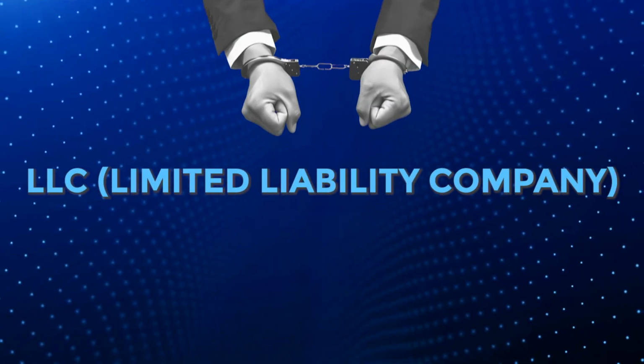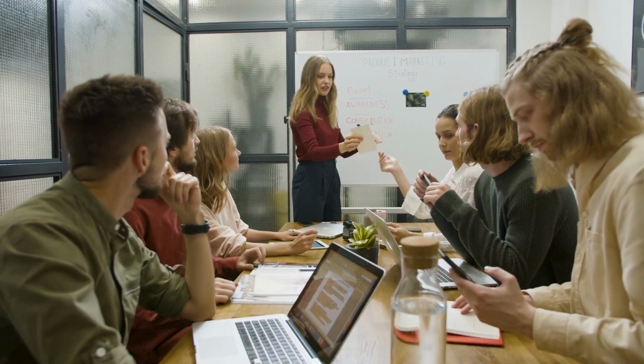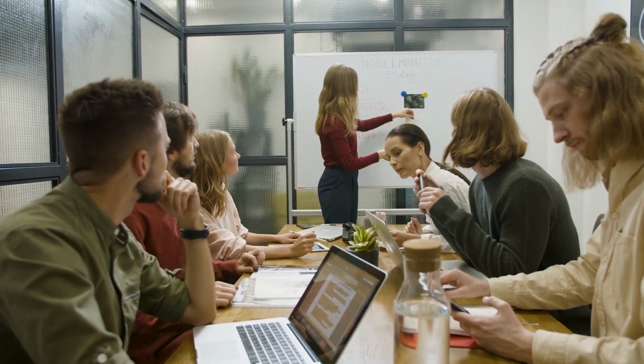Having an LLC limits your personal liability. If your business is ever sued, they can only come after your business assets, while your personal assets will stay untouched. Basically, it allows you to run your business as a separate legal entity, providing liability protection for your personal assets. Naturally, we strive to run our businesses responsibly and take every precaution to avoid legal issues, but unexpected challenges can still occur, so it's always wise to stay prepared, just in case.